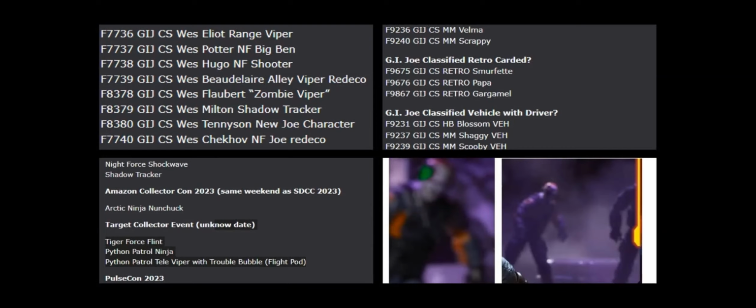With the expanded amount of waves that we've seen, five-figure waves, it looks like Hasbro has finally figured out that the Classified Series is selling, but they need to be smart about how they are approaching it. Hopefully we do get to see some more vehicles. I know folks are asking for ones that aren't Haslab. I can see smaller vehicles. I think that would be great.